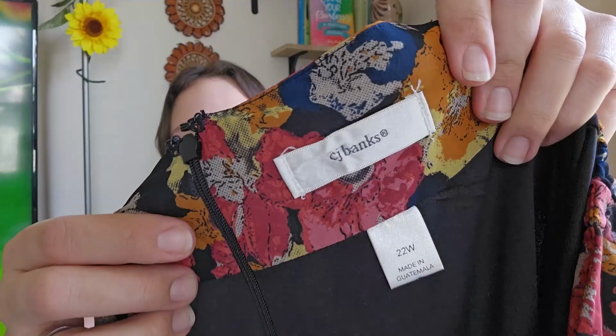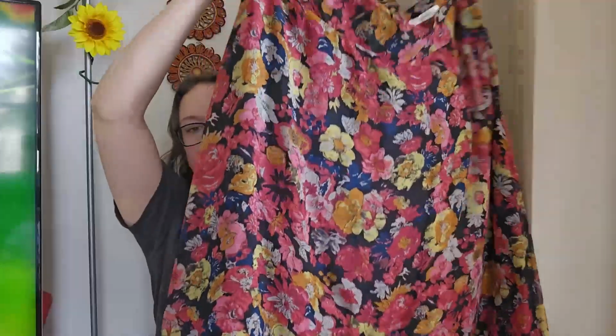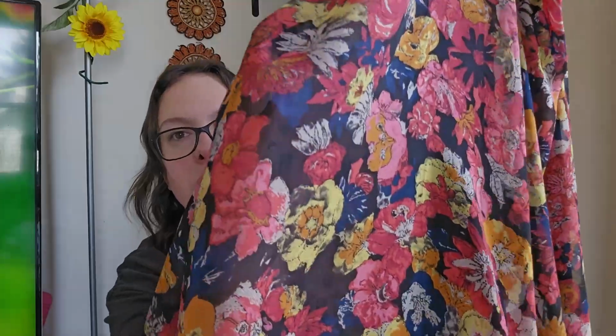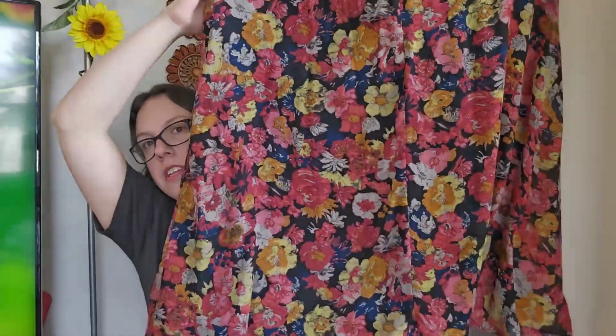Now this piece, I found a decent amount of skirts today, and I've really been loving the midi skirts for sure this season. This is an older CJ Banks size 22W plus size. Freaking love it. Floral midi skirt. It's kind of a mesh material, kind of not, kind of sheer, and then it's lined, which I absolutely loved. I also loved that it has a little bit of stretch in the waistband, like part of it back here is stretchy with the zipper closure. This piece I'll be listing around $25.